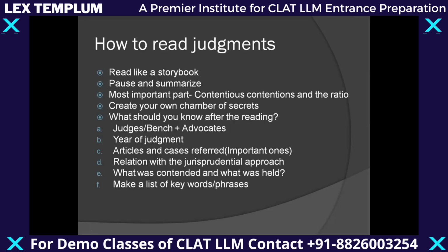This would help you gain legal knowledge, or a base for answering a question. If you get a judgment which you have not read, then with the paragraphs or the passage that you've been given in the exam, you would have a certain approach.